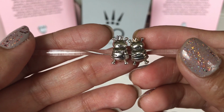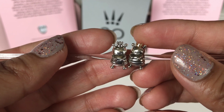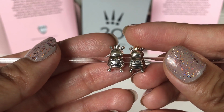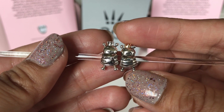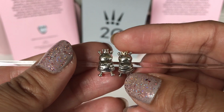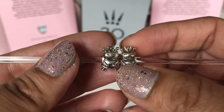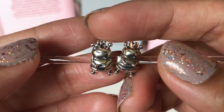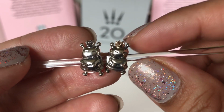So this is my original queen bee, and this is the new 20th anniversary queen bee. As you can see, they're very similar, but there are some differences. I don't know if it's just my eyes or if the older one is slightly longer in the torso. Maybe it's the 20 playing tricks with my eyes. The crown I know for sure is different. The crown on the new one has these beaded details at the top, whereas the older queen bee has a spiky look to the crown.